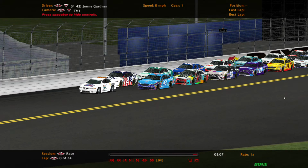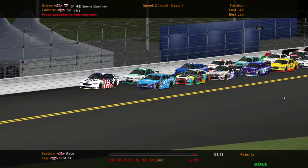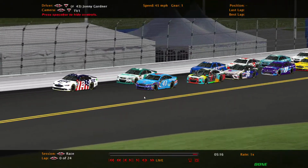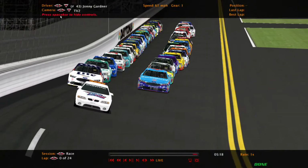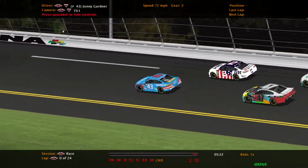Settle in, relax, take a deep breath. It's a long, hard race. Gotta pace yourself. And our 42-car field rolling off the starting grid here for the Pepsi 400 at Daytona. The most famous track we head to. It's the World Center of Racing.